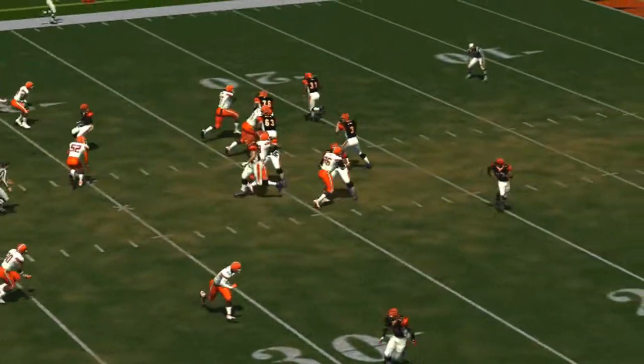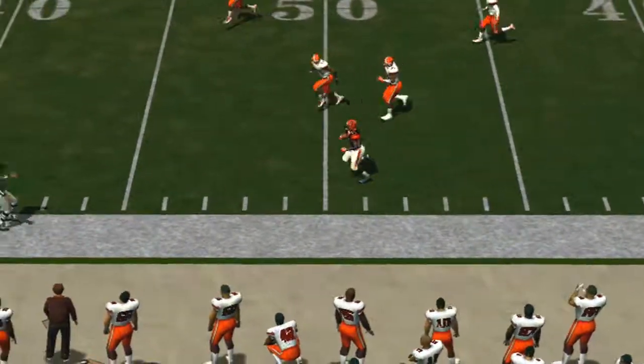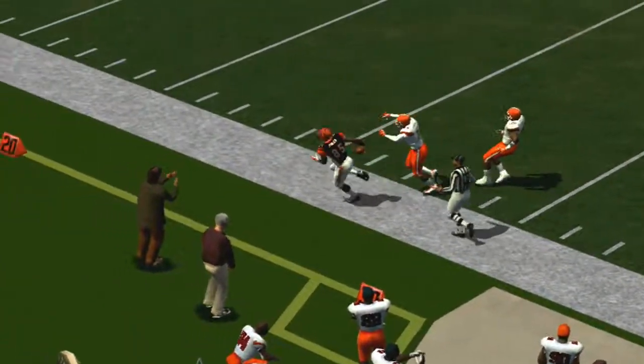Earlier in the game, Kitna saw Johnson too late, but this time he hits him right in stride and he does the rest of the work. Johnson is a lot faster than I thought he was, simply outran a tackle.